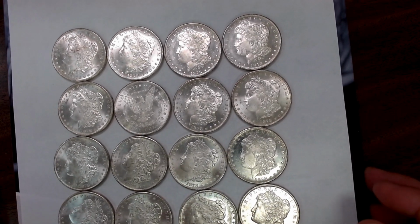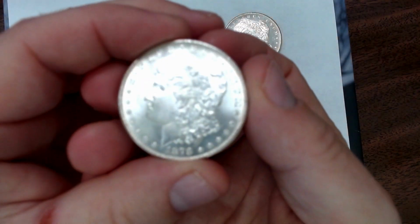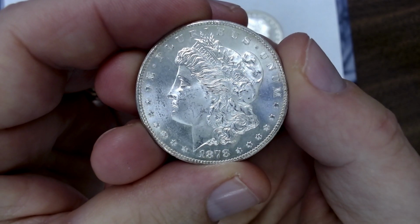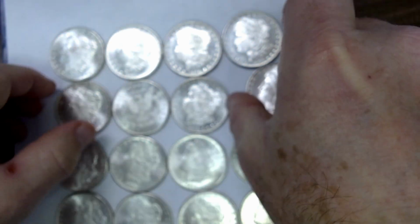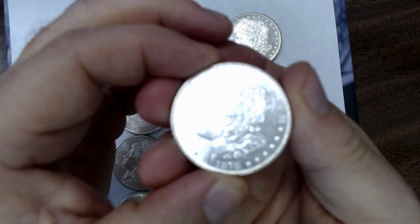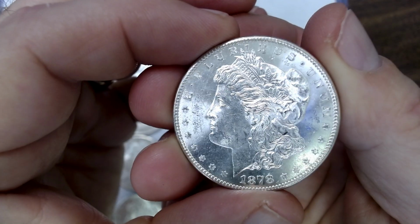I mean, just beautiful. Here's one of them that looks close to 64. Probably would get 63. And then there's another one here that kind of stands out when you're looking at them. They all look nice, so it's kind of hard to say, oh, this one's not.